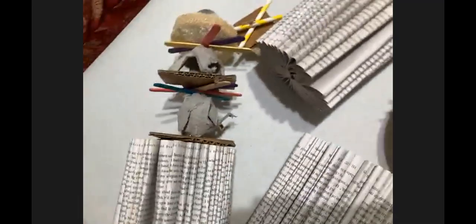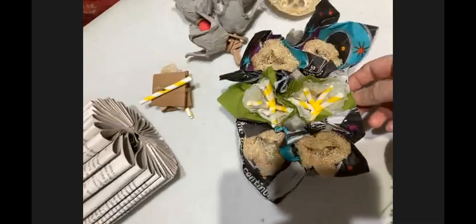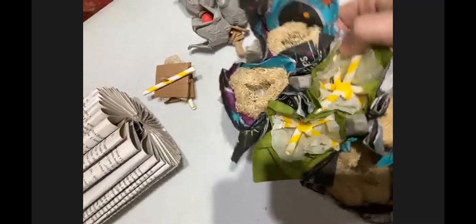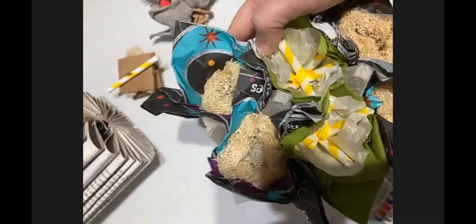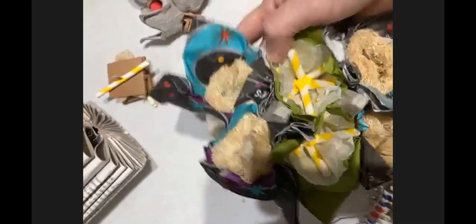Okay, let's see, this one here, this is the first time I've made something like this. A lot of my ideas I get from Tess Coley, and she is on the Facebook group, Busy Beaks Do-It-Yourself Bird Toys. She makes beautiful, I mean stunning, egg carton toys, which these are supposed to look like flowers, but basically this is on an egg container. I've used zip ties in there. These are napkins, and I've also used loofah in there.